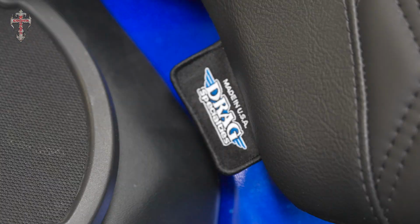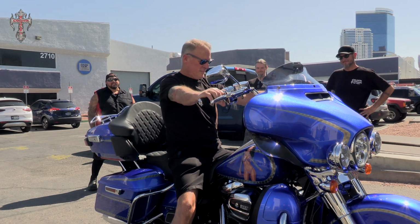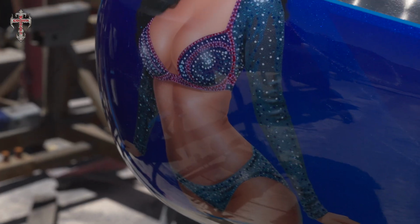Drag makes some really cool seats. They do it in-house. Holds you a little better, you're not flopping all over the place trying to find a comfy spot. I tell people, if you do it right, you can hide a kitchen sink in a paint job. Everywhere he goes on it, whether you're with him or not, you're with him. Keeping an eye on him.